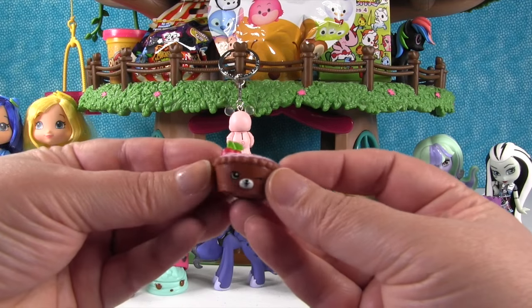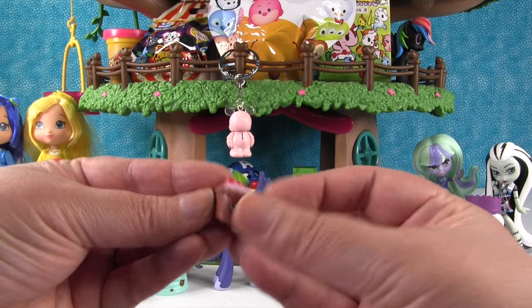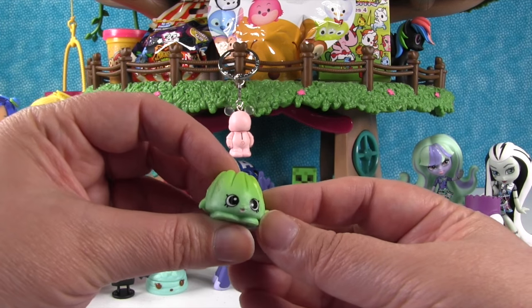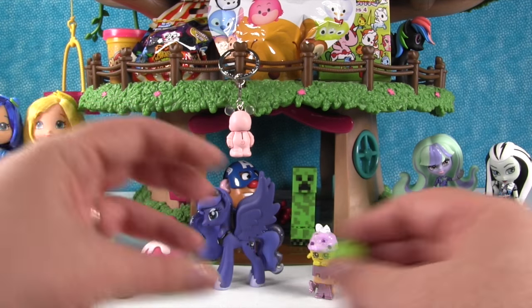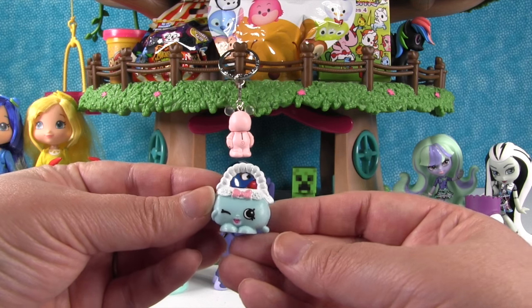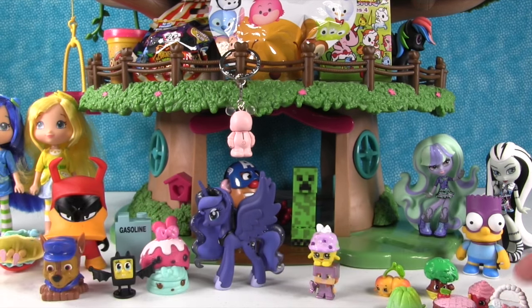This is one of the Petkins. This is Shy Pie Cherry Pie. Yes. This is Jiggly Jelly. Jiggle, jiggle, jiggle. It's one of my favorite Season 4s. Okay. Handbag Harriet. I love this one in this color. I just love it. Love it, love it.